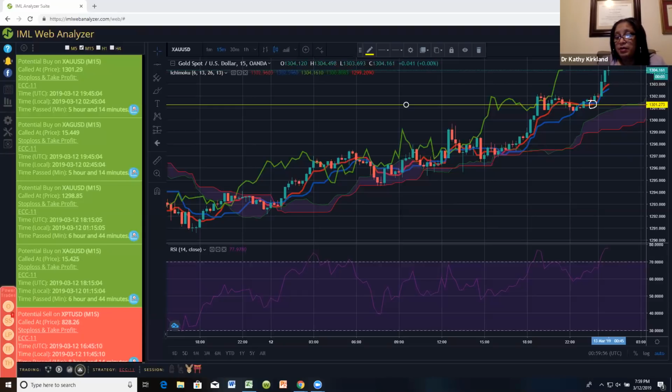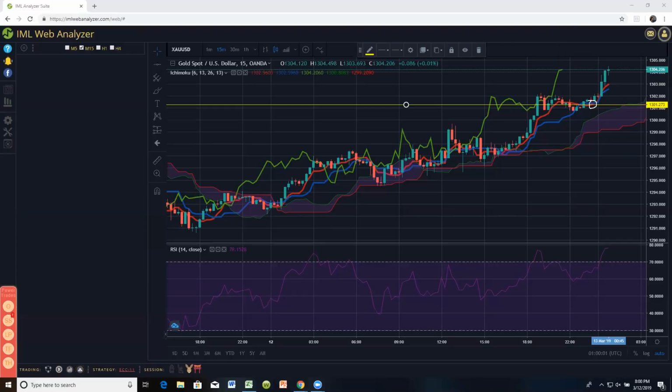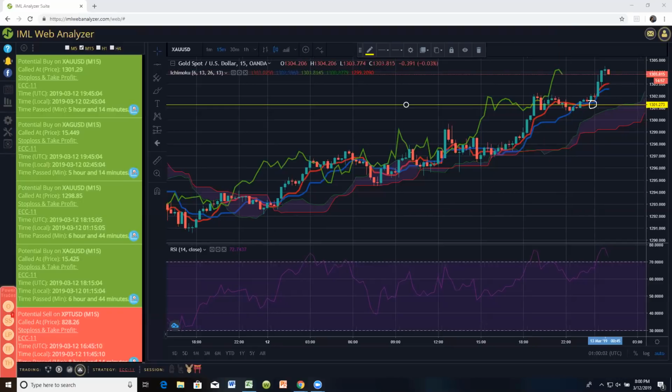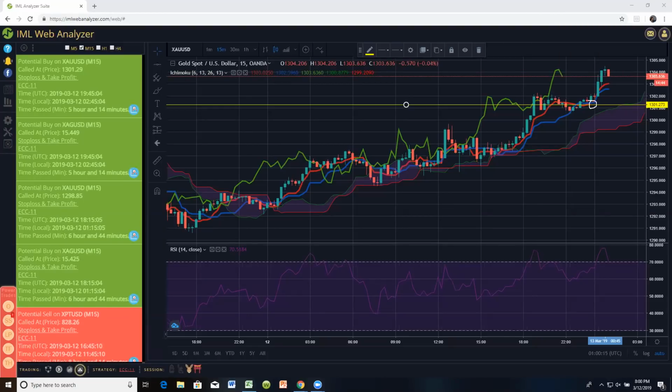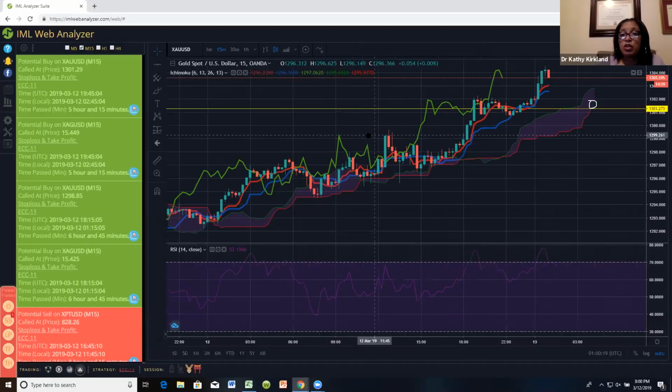Is this helping? And this works on any pair, any time frame, but it's best used on the 15-minute time frame. She may be muted. Hold on one second. You can trade and make a lot of money by watching the red line crossing the blue line. It does not have to be above or below the cloud. It could be in the cloud just as long as it crosses.